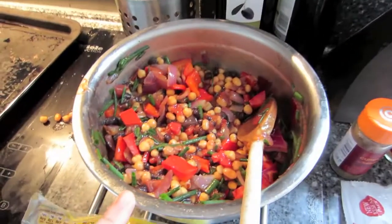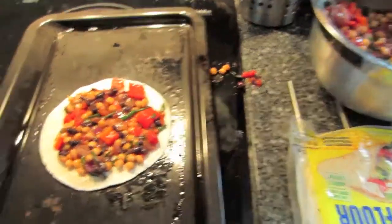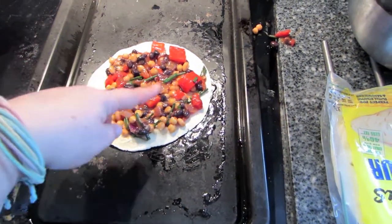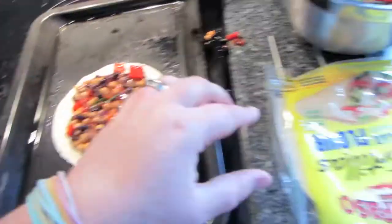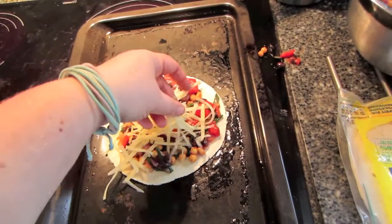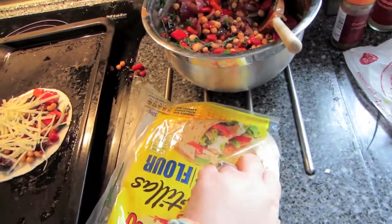Okay. Right, so then I mixed my red onions and peppers with the bean mix. Then to assemble, you put a flour tortilla down, and then a couple of spoonfuls of your mix. Then grab some grated cheese and sprinkle that on the top, and then you get another tortilla.